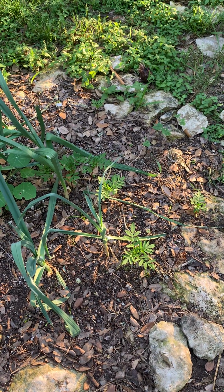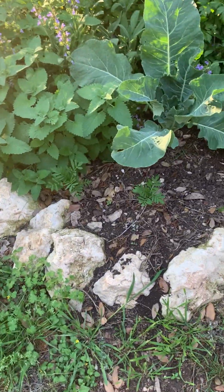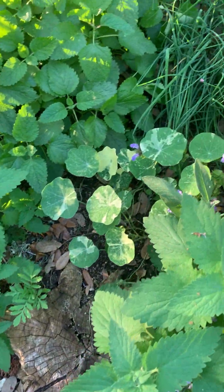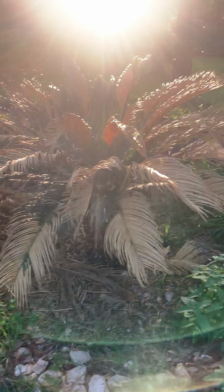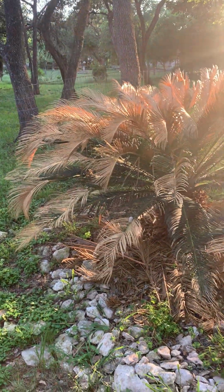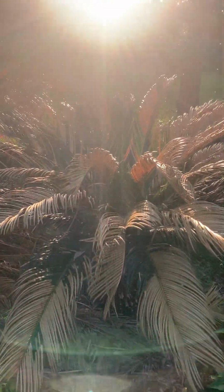These are marigolds that have reseeded themselves from a plant that I grew. There's more of them in here and over here, and there's a nice nasturtium right there that's in the middle next to the chives. These are my sago palms. They got burned by the cold again this year, and they should be coming out with new fronds pretty soon.